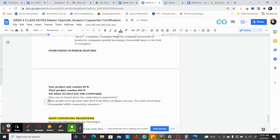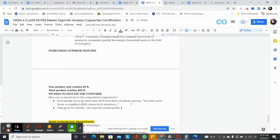Okay. What's another one? We were saying that it's only great for ebooks, not superior sound quality. Great. So if you're only using them to listen to ebooks, those 400-foot Bluetooth earbuds are a great option.